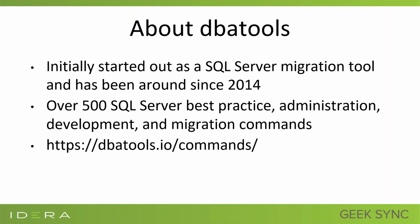Like I said, it started out as a migration tool. I believe it started with one command that would just go migrate everything from a SQL Server, and I mean everything. Today, there are over 500 commands around best practices, administration, and development. Here's a link to their list of commands. It's pretty extensive. This is a really, really good, comprehensive product, so it's definitely worth checking out.